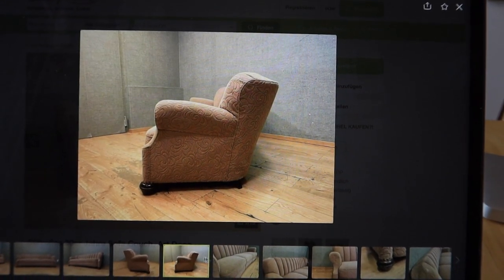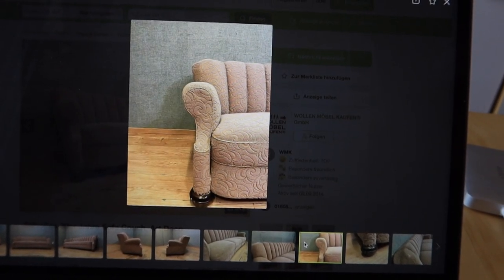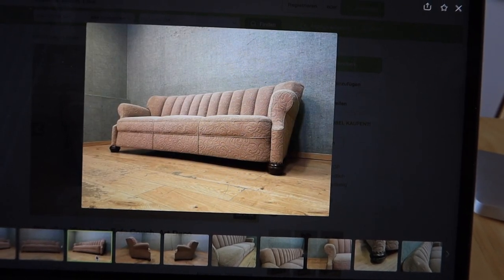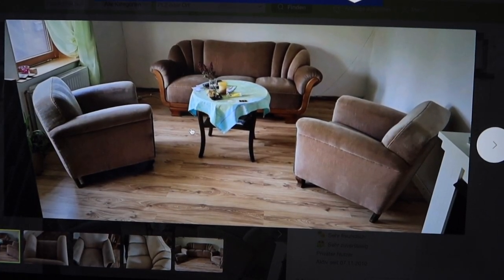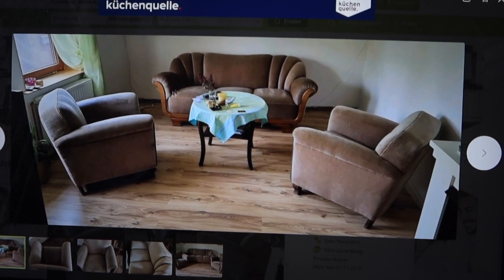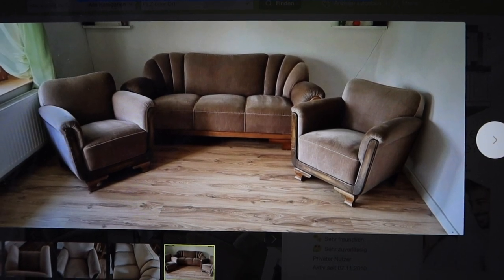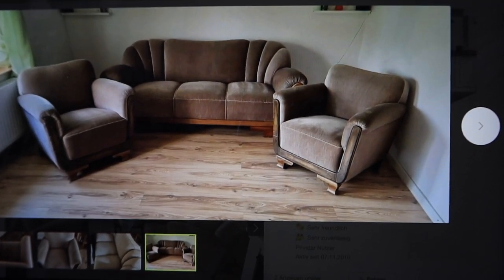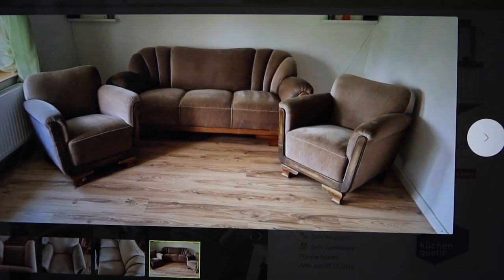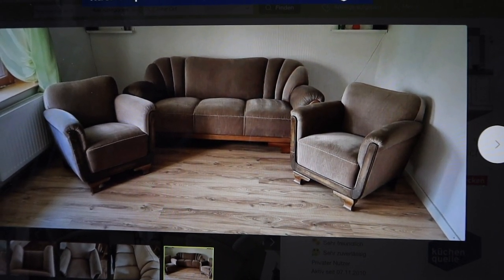Also, how gorgeous is this 1930s sofa? This is so pretty. Oh my god, I love it. It's actually also in Berlin, so we could easily pick it up, but of course it has to be the most expensive one. So this would be option number two. This is also from the 30s and it's a sofa with two armchairs. It's a 2.5 hour drive from Berlin, and these are in this velvety material. They come across much darker on camera than they are in the photos. I'm not sure how well they go with the armchair that we already bought though.